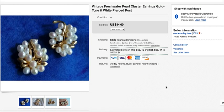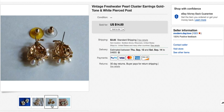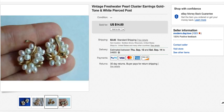Item number 9 here is this pair of freshwater pearl cluster earrings. These were not on any kind of precious metal or anything. I picked these up for $1 at a garage sale, and I sold them through offers to watchers for $10.15. They were real freshwater pearls and pierced earrings there. I just thought that they were pretty cute.